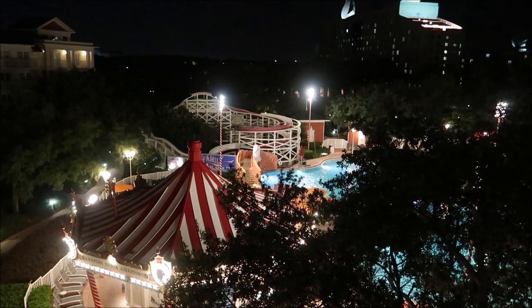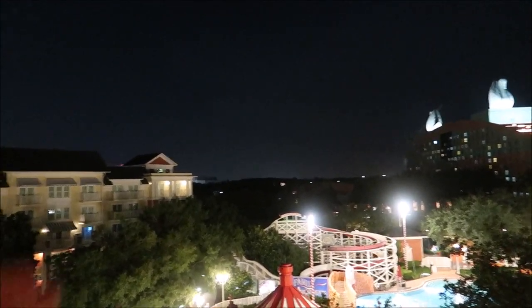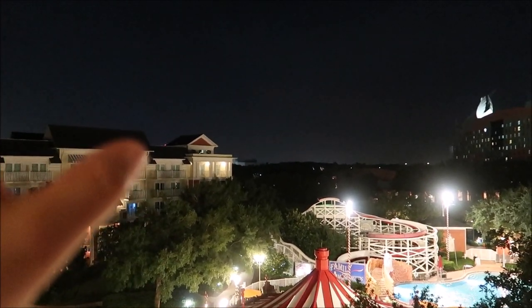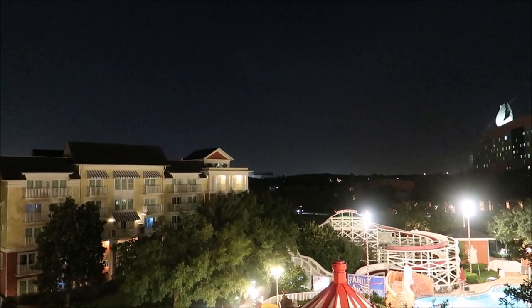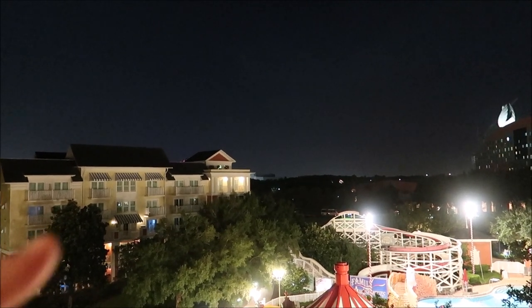It's just really relaxing to look and see the Swan and Dolphin, the boardwalk, the Tower of Terror. And then also, I'm pretty sure I've established this before that I think that's Guardians of the Galaxy. No, it can't be, because Epcot is this way. So I wonder what that building is actually. Huh, I'm a little mind blown right now. If you guys have a guess, let me know in the comments.